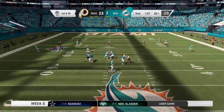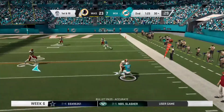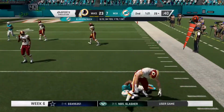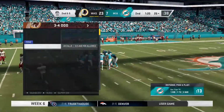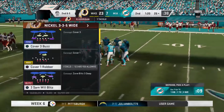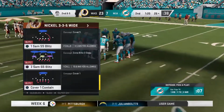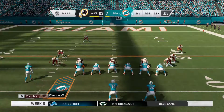Again, it's Fitzpatrick. Catch made right side by Wilson. 5 yards on the catch there, brings up 2nd down. A gain of 5 brings up 2nd and 5 at the Redskins' 26. 2nd and 5 after the 5-yard completion on 1st down.